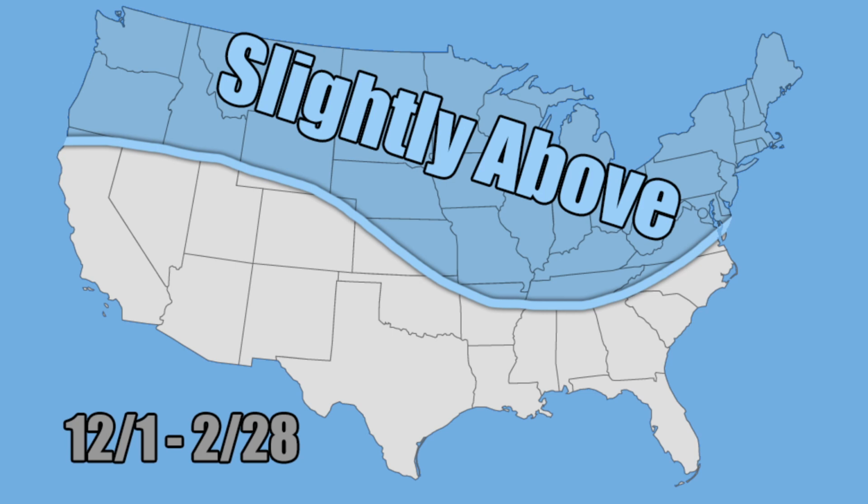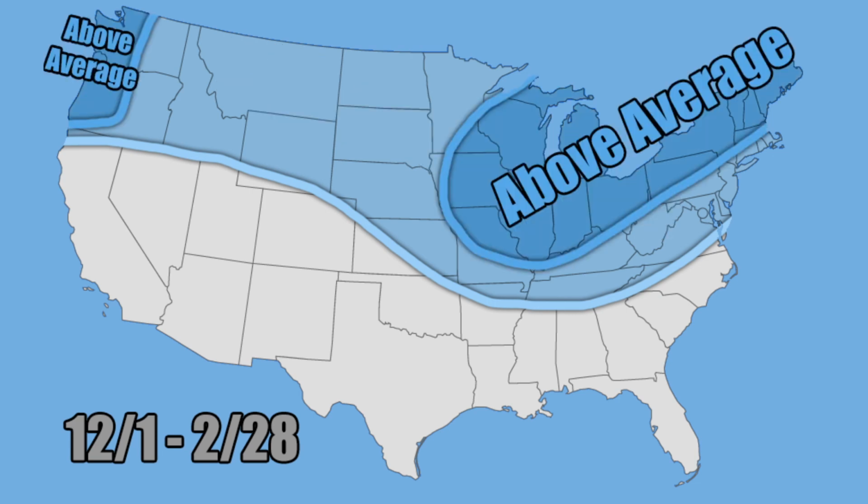Now, here's where I'm expecting slightly above average snowfall, for all of the northern tier of the United States. Now, here's where I'm expecting moderately above average snowfall. This is for parts of Oregon and Washington states.